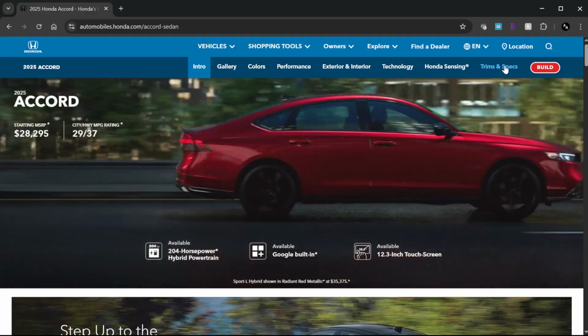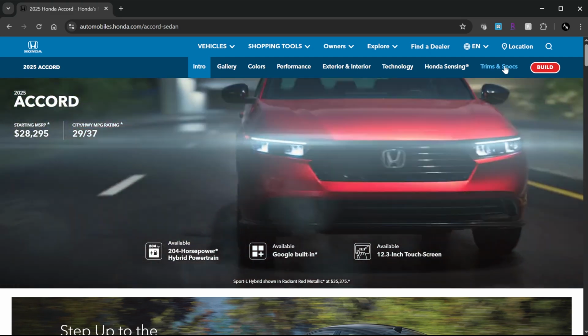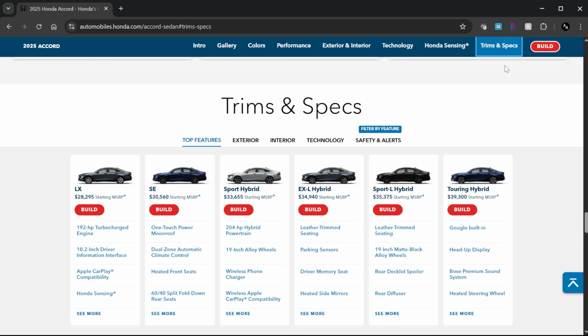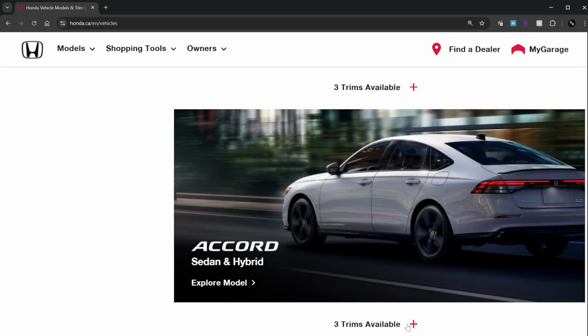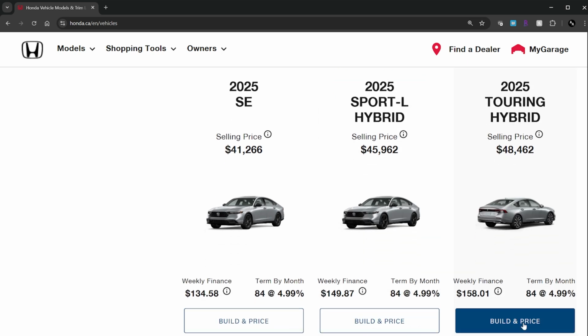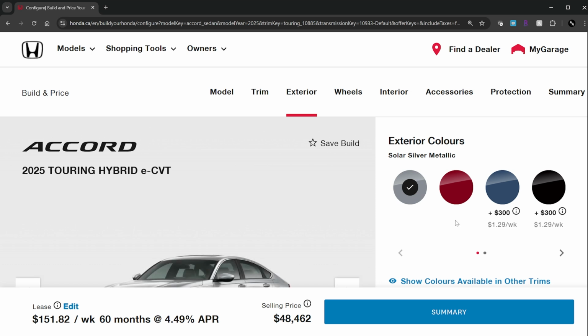In US, you get the full trim spectrum from LX to Touring Hybrid, consisting of 6 different trims. Base LX costing $28,000 and Touring Hybrid costing $39,000. In Canada, you get only 3 trims: SE and 2 hybrids, Sport and Touring. Starting around 41,000 Canadian for SE, they climb up to just over 48,000 Canadian for the Touring Hybrid.